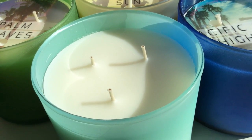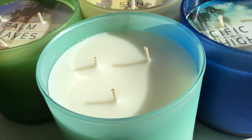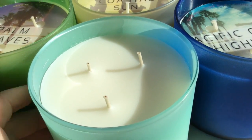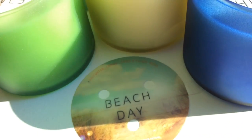But it's so nice. It really smells like as soon as you walk into Macy's in the summer and they're in the fragrance department, that's what it smells like. I wish I knew for you guys what it was, but I'll try to just describe the scent itself. So let me sniff the candle. So we're on Beach Day here.